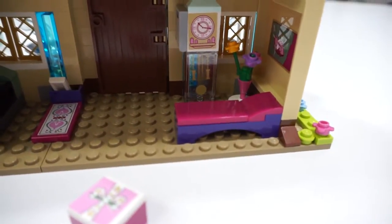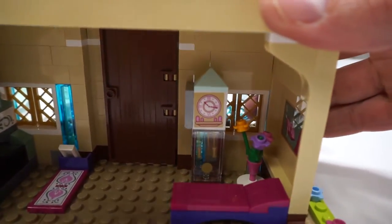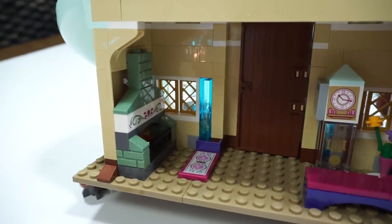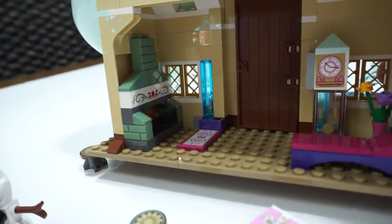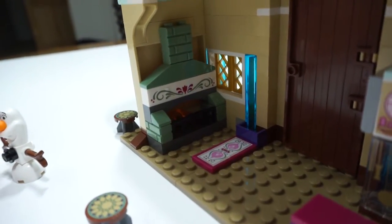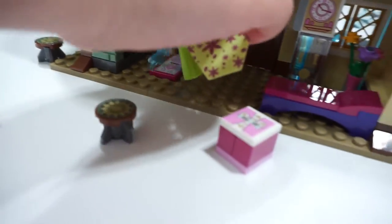What's down here? What is that? What is that thing in there? Ooh, we got a mail from the mailman. It says, from the mailman. Okay, let's open it up. A fireplace? Okay. Nice.